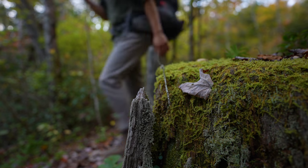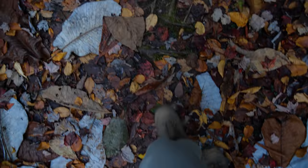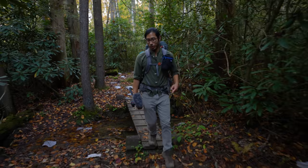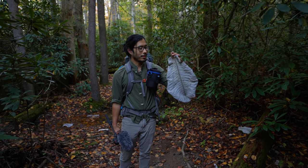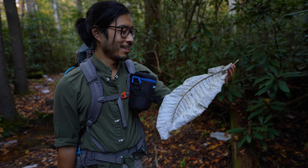On the ground beneath us were an array of unique-looking, recently fallen leaves. These are magnolia leaves, and it's so striking to see them on the ground because one, they're huge, but two, once they've died, they just become this bleached white on the underside. I came expecting to find like Chinese or Japanese calligraphy written on one of these or something. It's really cool.